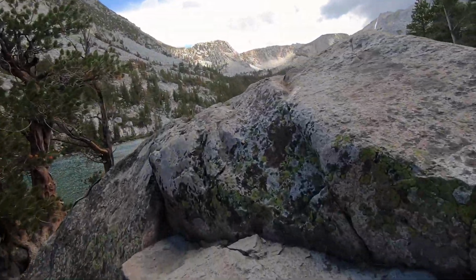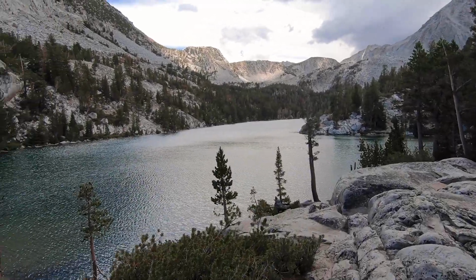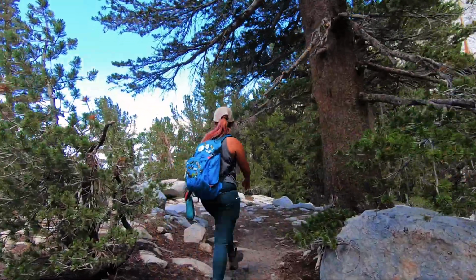We saw some clouds slowly sneaking into the sky above Valentine Lake, but they didn't look too dangerous. That was until it was time to go.